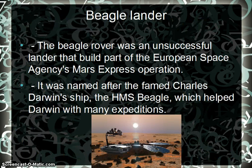Beagle lander. The Beagle rover was an unsuccessful lander that was part of the European Space Agency's Mars Express operation. It was named after the famed Charles Darwin's ship, the HMS Beagle, which helped Darwin with many expeditions.